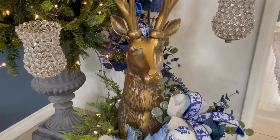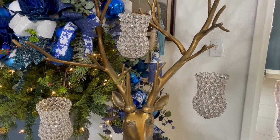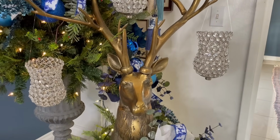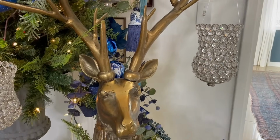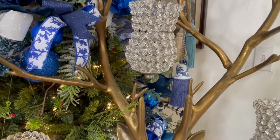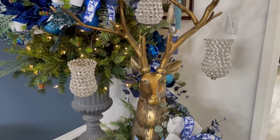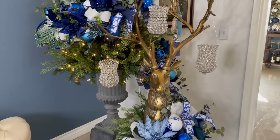But I am really hoping that they will bring back some more of those poinsettias. And the reindeer head right here is from Shinoda Design Center, and I just added some crystal votives, and they are so beautiful. Look how they sparkle. And like I said, the theme was blue and white and crystal, and so I'm going to cherish those for years to come because I really do love this theme.